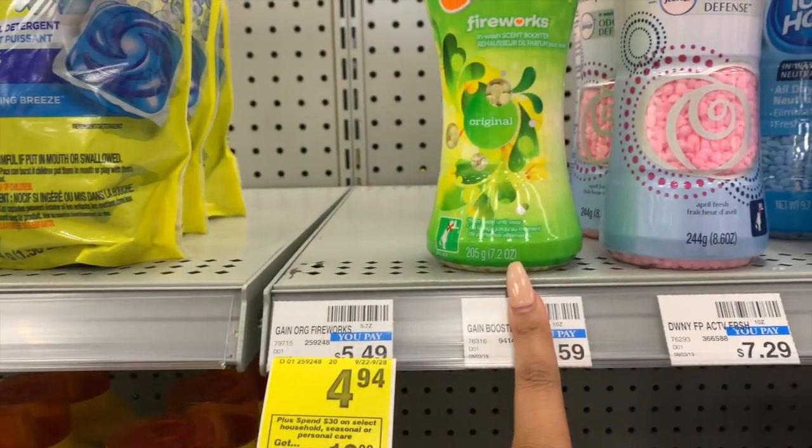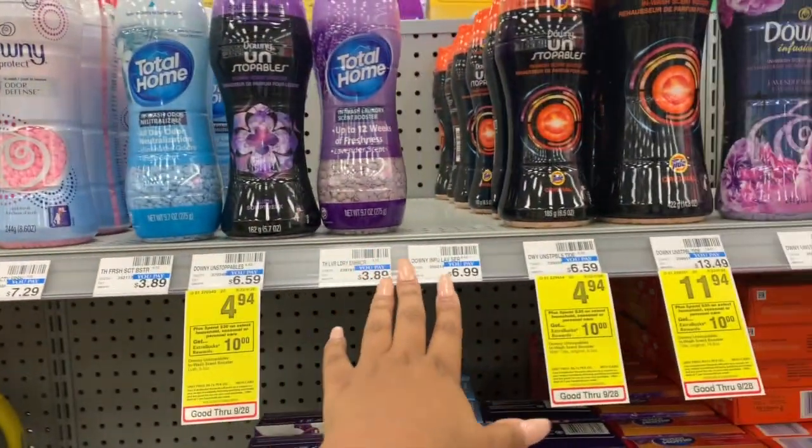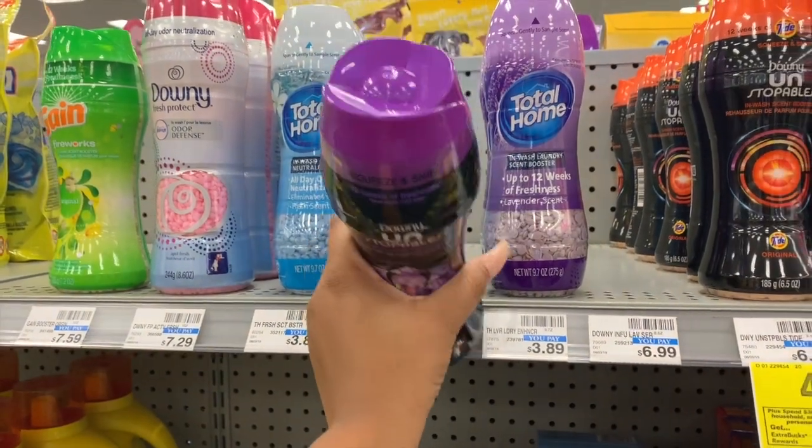This isn't the 5.7. You gotta pay attention because people put them in the wrong spots. So I'm gonna get the Unstoppables. I have a $2 coupon offer here. Once I do that, I should have $28 and $29, and then I'm gonna come back and just rack up.